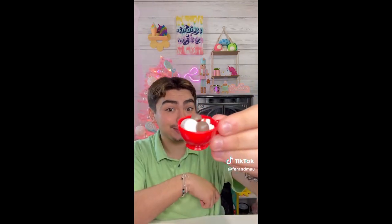Ready? Pick one. Candy cane, hot cocoa, or cookie dough? Hot cocoa. Let's open it. Oh my god! Look how cute these little add-ins are. Let's open our slime. Let's see. Oh my god, this literally smells like hot cocoa. This feels so nice. I wish you guys could smell it. It literally smells so good.